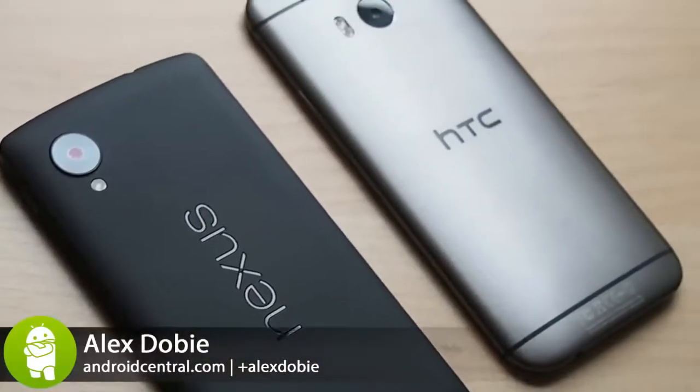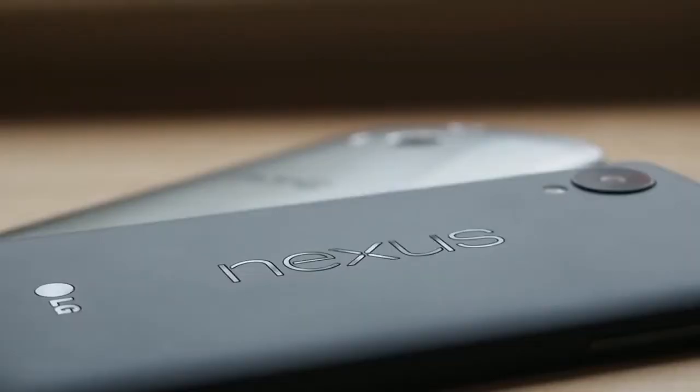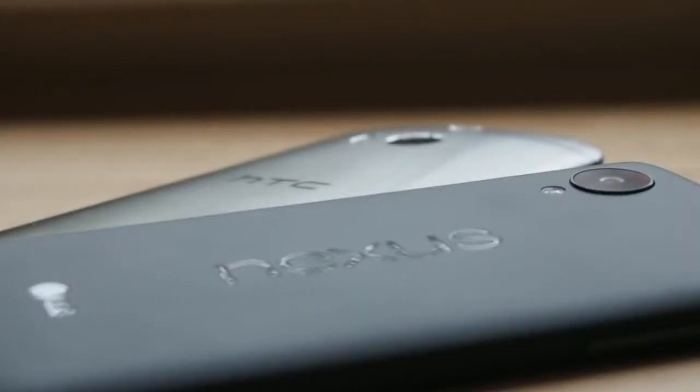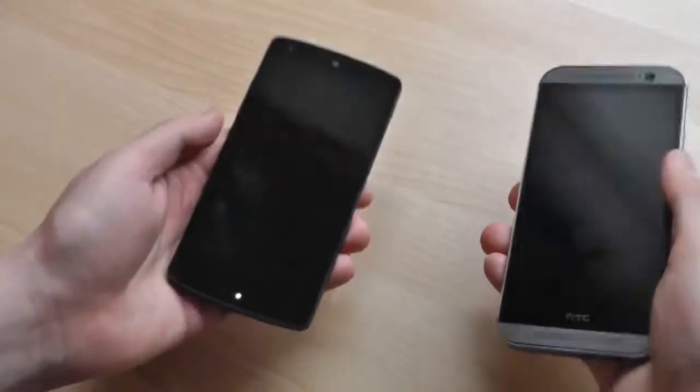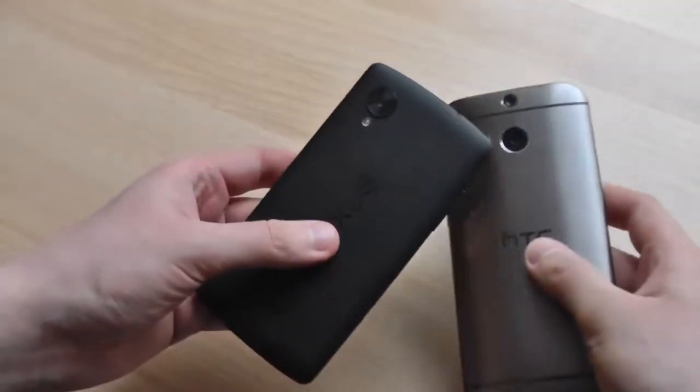Today we're taking a look at the new HTC One M8 and comparing it to the latest stock Android phone from Google, the Nexus 5. Now, this is a bit of a weird comparison between these two phones, considering the M8 costs almost twice as much as the Nexus, but it's also interesting to see what that extra cash gets you.